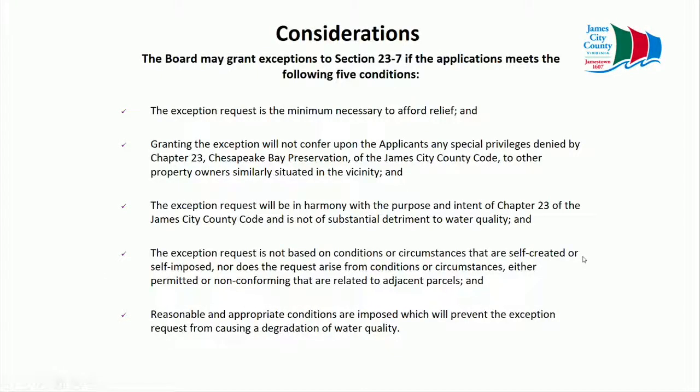Board may grant exceptions to section 23-7 if the application meets the following 5 conditions. The exception request is the minimum necessary to afford relief. Granting the exception will not confer upon the applicants any special privileges denied by Chapter 23, Chesapeake Bay Preservation of the James City County Code to other property owners similarly situated in the vicinity. The exception request will be in harmony with the purpose and intent of Chapter 23 of the James City County Code and is not of substantial detriment to water quality.